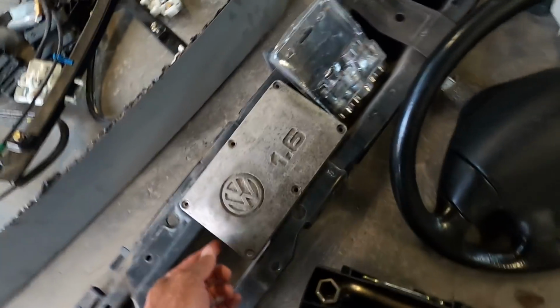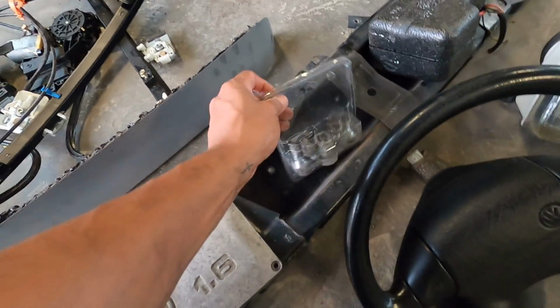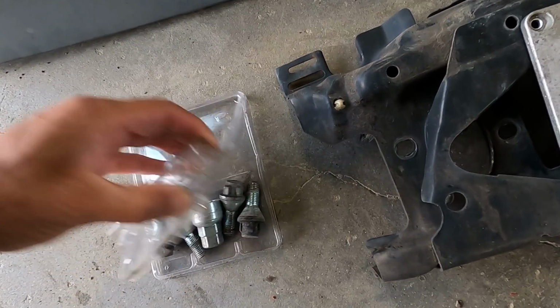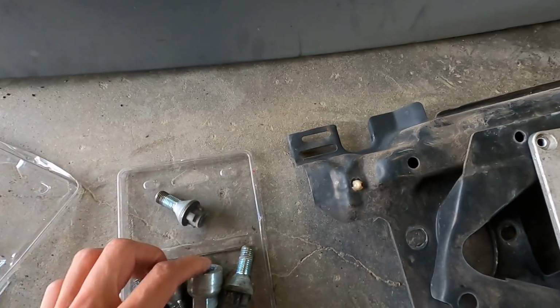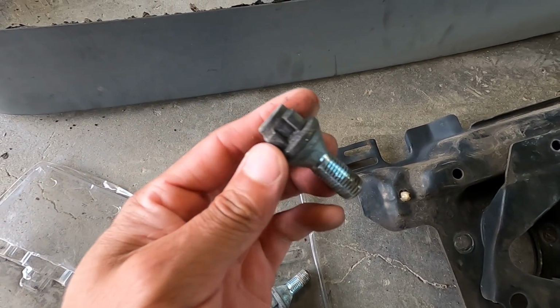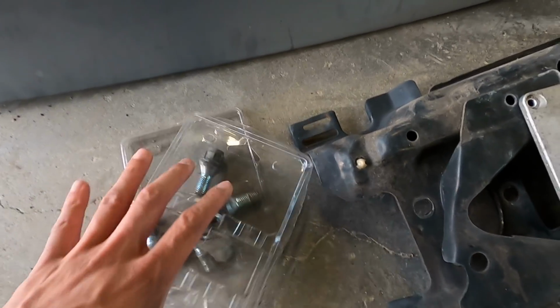GTI spoiler, the 1/6 little badge off the intake manifold, kind of cool. Rebar, these are actually kind of cool. This car in the back of it had a set, if I can open it with one hand possibly, a set of wheel locks. So got the key right there, and these are the ones that fit the Mark III, M12 by something. So kind of cool. Not sure if I'll use them, but cool little score.